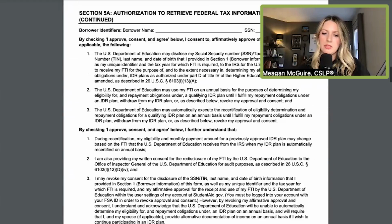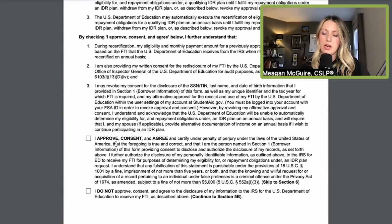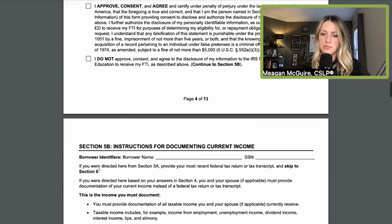It'll ask if you want them to have authorization to look at your IRS data in the future. And this is because on an income-driven plan, every 12 months you have to update your income. And so this allows them to update that income for you on your anniversary without you having to initiate it, because that used to be the case. You used to have to initiate them updating your income by providing documentation, but now they can do it automatically. So if you're okay with that, go ahead and approve. If not, you can decline the consent.